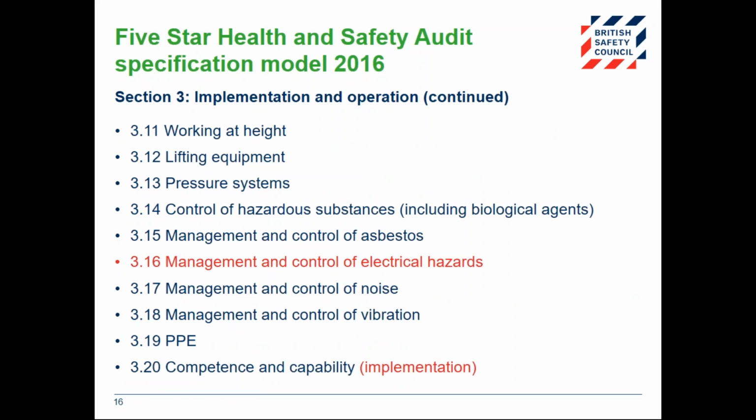308 through 315 are all the same, essential, not always present, but if they are, essential aspects of a safety management system. 316, management and control of electrical hazards, is a change from, let me think, electrical safety, sorry. That basically just reflects the fact that we've got a title, management and control of asbestos, so why wouldn't we say management and control of electrical hazards? Competence and capability, we've added implementation to differentiate it from section 2.